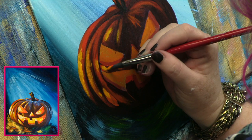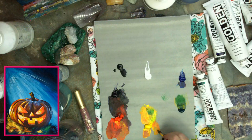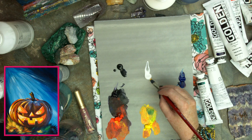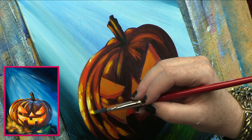All right, so now I've picked up some light on him. And those are the mid-tones, right? Think about a little bit of a highlight here. Let's come in right there and on that inside edge of that stem. All right. Now to the white. White and yellow. Right here.